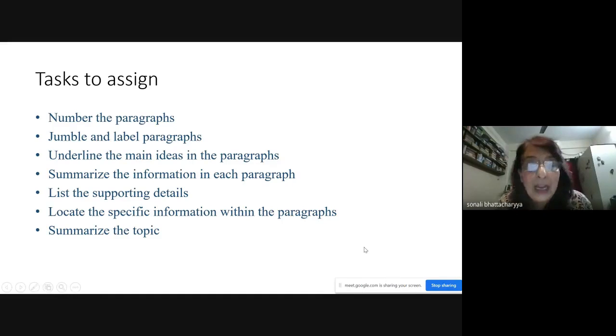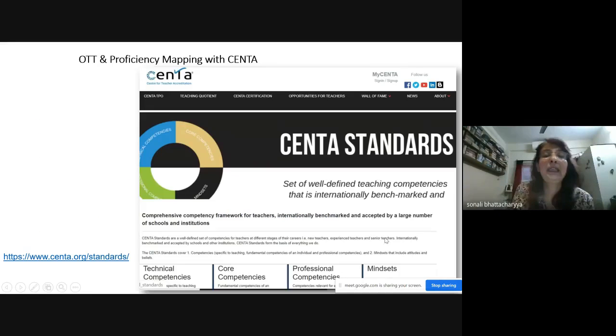And since we are talking about classroom strategies, we are looking at some tasks that you would want to give to your learners. You could ask them to jumble up paragraphs, ask them to label which looks like an introductory paragraph, which looks like a thesis statement, etc. Okay, so this would get them thinking critically. You could ask them to underline the main ideas, look for the supports. Summarize the information in each paragraph, make a list of all the supporting details. You could ask them to locate all the specific information within the paragraphs, summarize the topic, number the paragraph. So these would be different kinds of classroom transactional tasks which you could set for your learners.